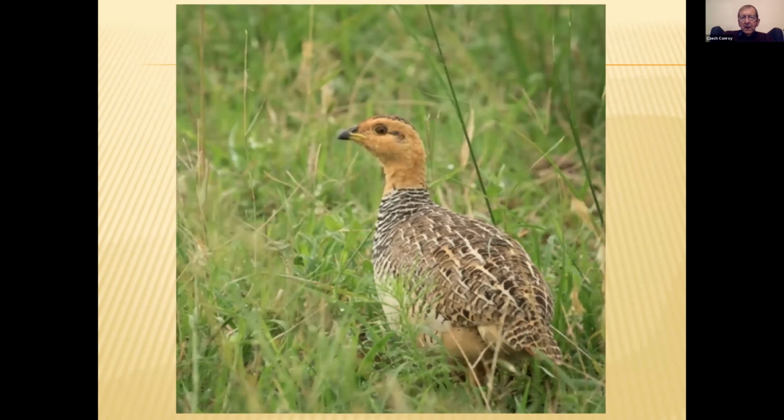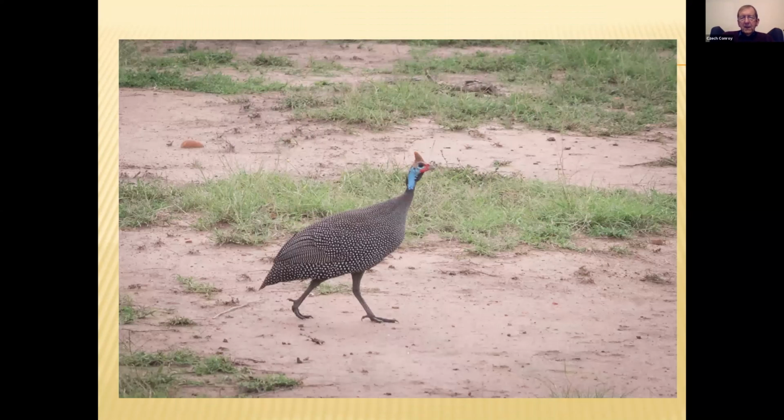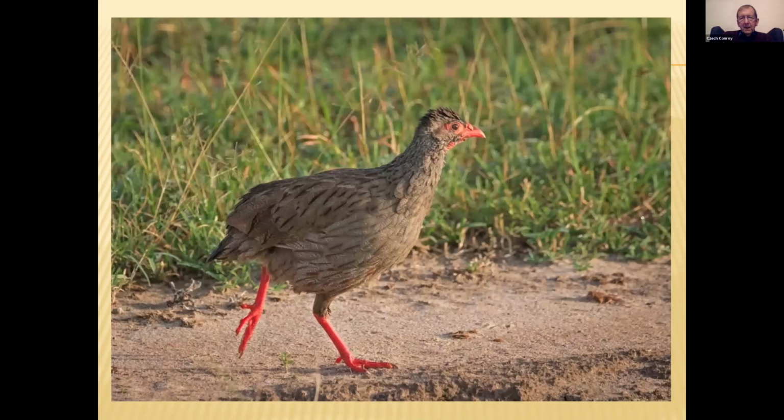Let's have a look at some birds that I've classified as game birds. This is the coqui francolin, not C-O-C-K-Y, but C-O-Q-U-I. I don't know how it gets that name, but anyway. This one is the helmeted guinea fowl, a bigger bird. And it's a bird that's eaten quite widely in Africa, very tasty bird. So you can get it in restaurants in some locations. And this is the red-necked spurfowl. So they're all quite common species in the grasslands.